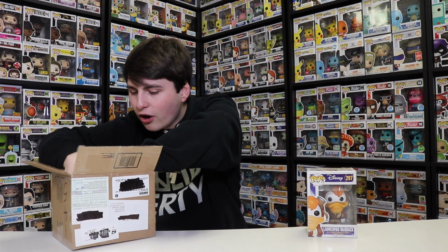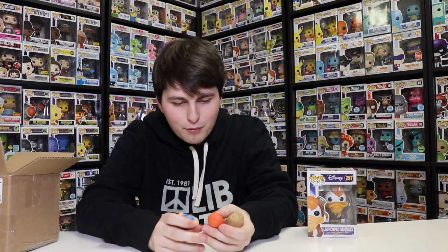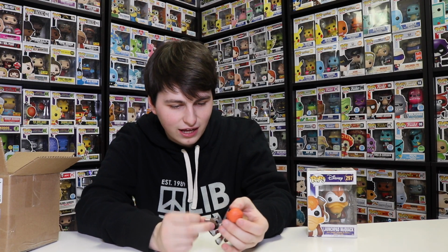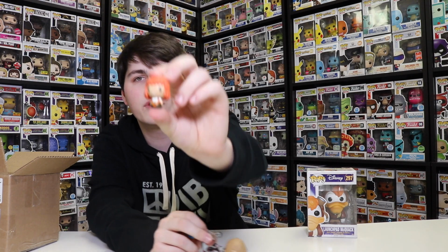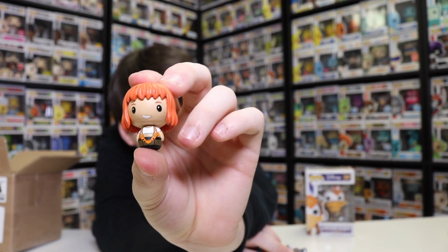Now, there's also something else in here wrapped up in the newspaper I just noticed. We've got some pint-sized Cheerios and Mystery Minis, so that's cool. Here we have one of the ones. This right here, oh shoot, I can't think of what it's from. Oh, I know this. Let me know in the comment section below, guys.